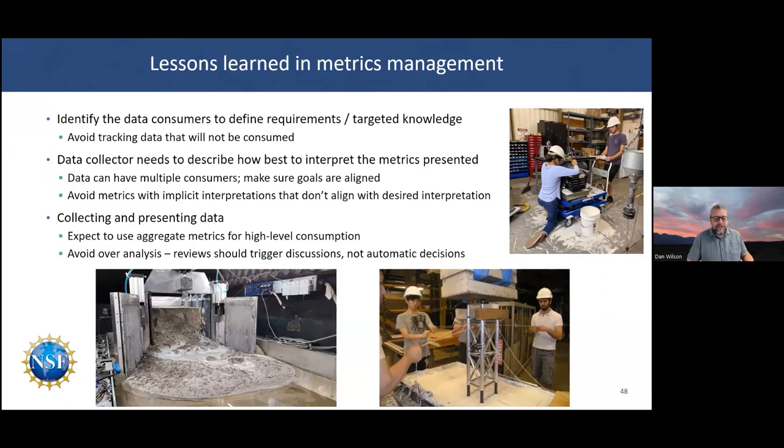And realize that as you're doing that, the data can have multiple consumers. In fact, it's important that you know that you want to have the data consumed as many times as possible. And you want to make sure those goals are aligned. You don't want to have one person saying more days is better, and another person saying less days is better. You also want to avoid metrics with implicit interpretations that don't align with the desired interpretation.